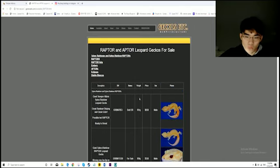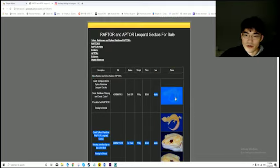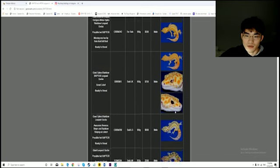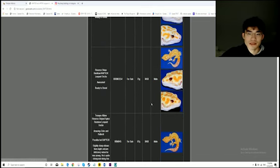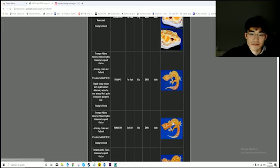Another one is weight, price, and the gender, male, female, and the pictures right here on the right side. I know the price is a little expensive, but there is always an affordable price. So keep looking around and see what's the best for you.